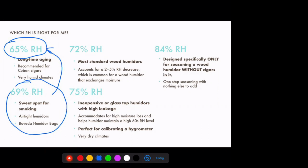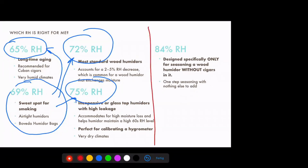And vice versa, if you live in a dry climate or your humidor doesn't seal well, you need to go up to 72 or maybe even 75. So 69% is always the sweet spot to achieve, but sometimes, depending on the quality of your humidor and the outside conditions, you will have to use a different level in order to be at an equilibrium on the inside. And then we have our 84, which is not for tobacco storage.